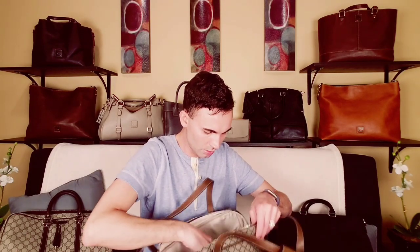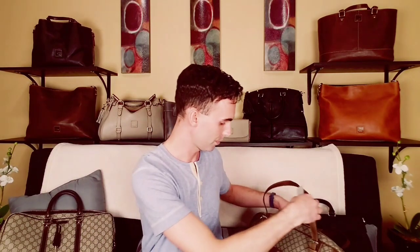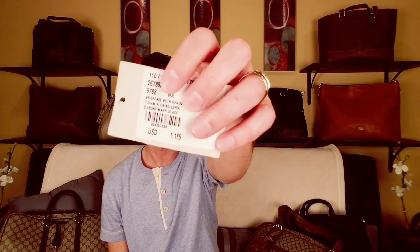And I think this has the tag in it too, so I can tell you what the... Yep, this one came with all this stuff too. So the control thing, it came with a little sample. Oh, you know what? This one's taped. I'm not gonna untape it, but the sample's in there. The care booklet, and then, yeah, this is called briefcase with removable something. And this says $1,189. So the original price must have been like $2,400, something like that. But then we got money off of that price too.